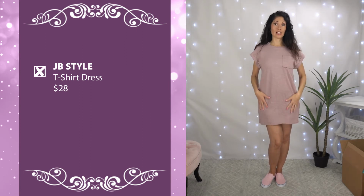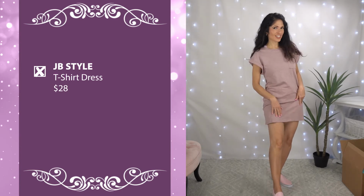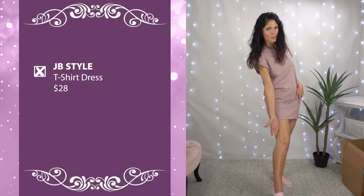But it is a cute dress. I think it's adorable and I can't believe it's only $28. That's a steal. Pay no attention to the self-tanner mishap.